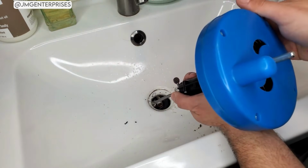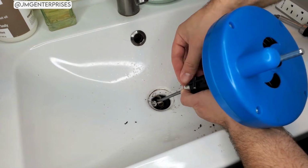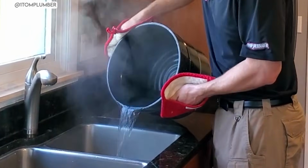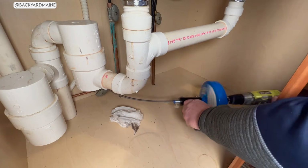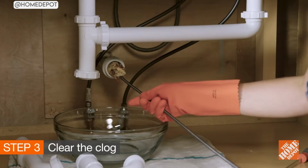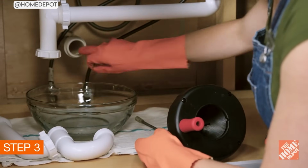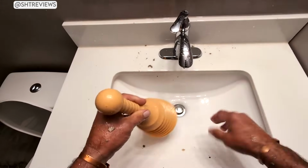Fourth, what if you see the clog, but your snake won't grab it? Try running hot water while you snake. Sometimes warming up the grease helps break it loose. You can also try a snake with a different tip. Some have a corkscrew design that's better for grabbing hair and fibrous clogs. The good news is, if you follow these steps carefully, you should be able to clear just about any single drain clog in your home.